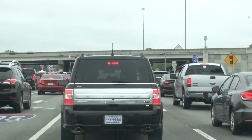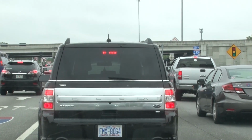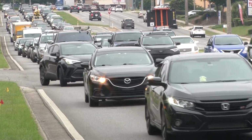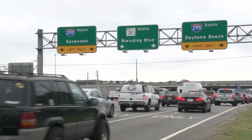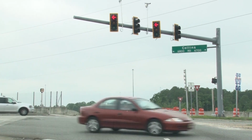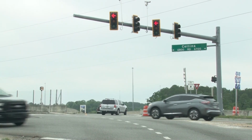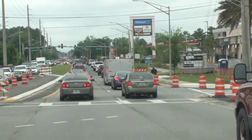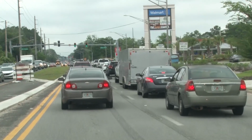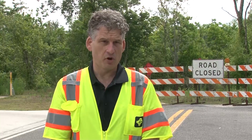A logjam of traffic is a common occurrence in this busy and fast-growing area on Jacksonville's west side. It's often bumper-to-bumper stop-and-go along Blanding Boulevard leading up to the I-295 Beltway. And the same holds true for this section of Collins Road as commuters approach 295. But now there's a plan underway to develop a new road to help ease the crunch of traffic in these heavily congested areas. Very shortly, that road closed sign will come down, and we'll extend this roadway through that wooded area and connect with Youngerman Circle to our south.